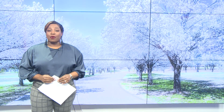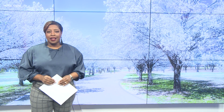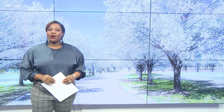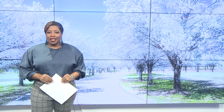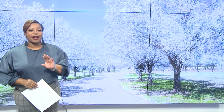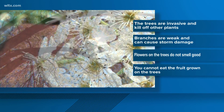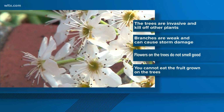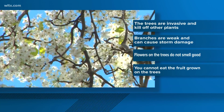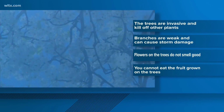You may have heard about Bradford pear trees, and you've probably seen them driving around South Carolina, whether you realize it or not. But they don't have a very good reputation, and there's a good reason why. First off, Bradford pear trees are extremely invasive. This means that they choke out other plants trying to grow in that same area, essentially killing them off. The branches on the trees are also very weak, meaning during storms and high winds they can easily break off and cause damage to other objects and property around them.